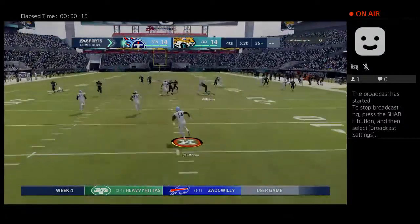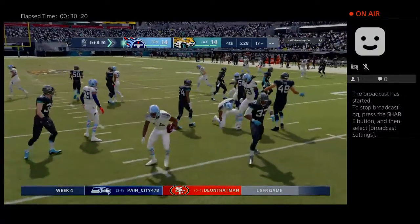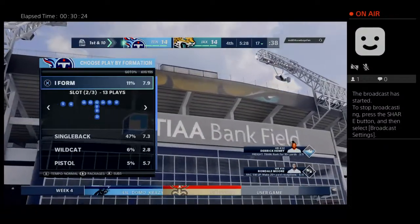Taken about 7 yards deep. And he will be brought down here inside the 20. Good coverage as he's dropped at the 17. 17-yard line.